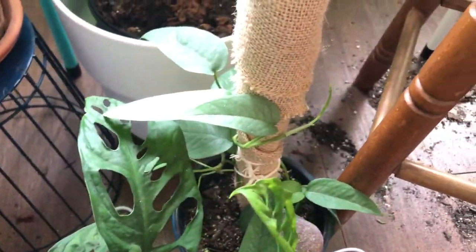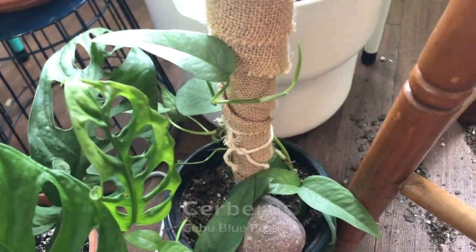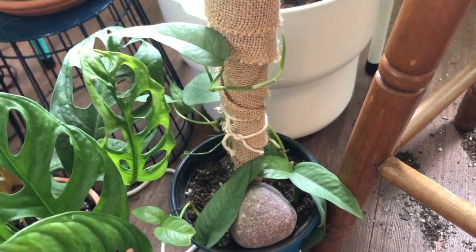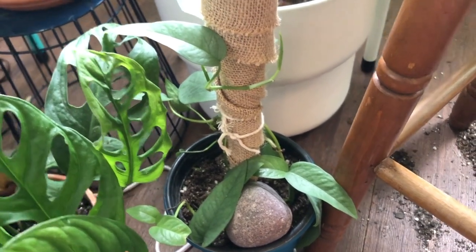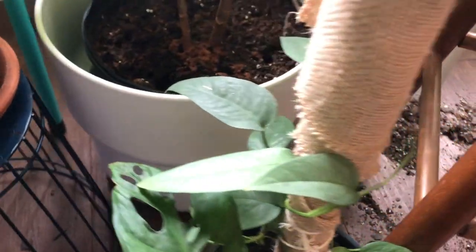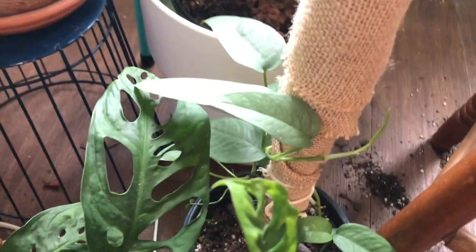Anyway, this is Cerberus. He is a Cebu Blue Pothos, or an Epipremnum pinnatum, maybe? I don't know. He's on this little burlap BS pole that I made, and thriving, just growing right up it, doing amazing. So love that for him, love that for me.